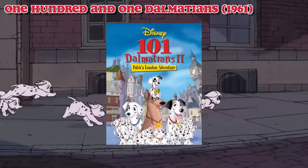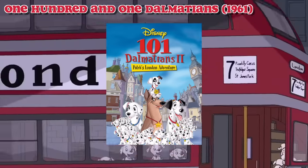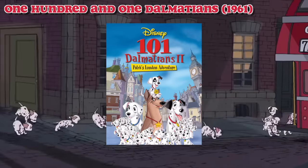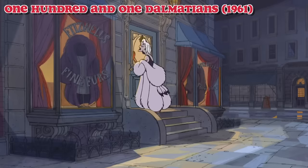In the very short sequel film, Roger, Anita, Pongo, Perdita, and the puppies are preparing to move into a new home in the countryside that will finally be big enough for all of them. The film largely follows one of the puppies, Patch, and his escapades around London as he attempts to impress his TV hero.